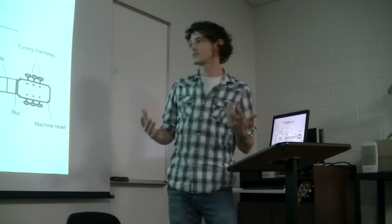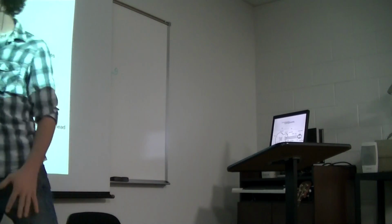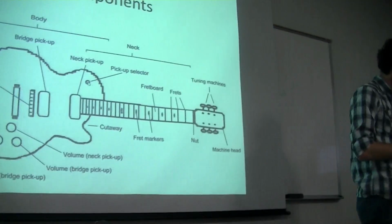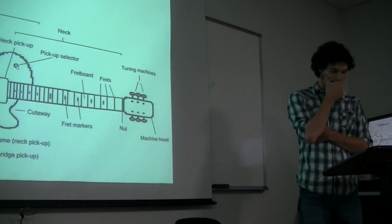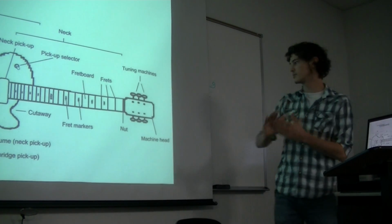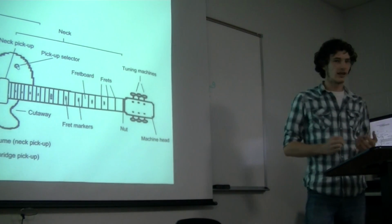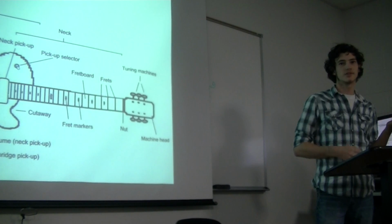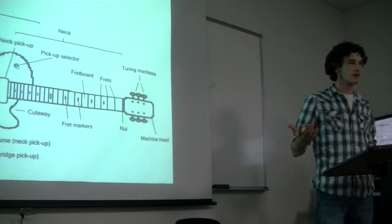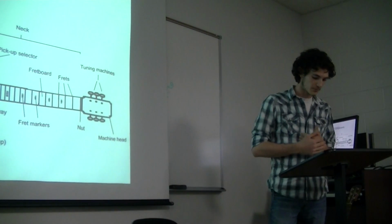All the guitars that are manufactured have a body, which is this part, and then a neck. Most of the time they're assembled separately. And the strings are stretched across through the bridge up to the machine head here. The tension of the strings and the vibration of the strings when you strum them or pick them resonate to create sound, right?